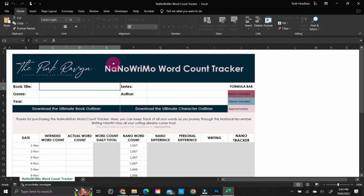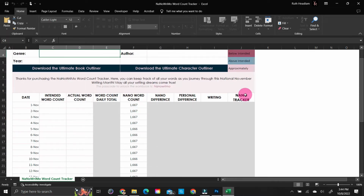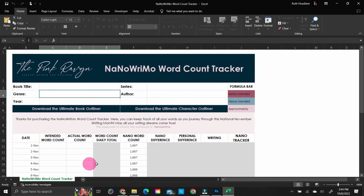And this is what you actually would want to use if you want to see how you're doing and how NaNoWriMo is progressing or working for you. How you would use this is the same way you would use the Preptober worksheet, except you actually are putting in your information digitally. So right over here you have book title, genre and year, and then you have series, author, and over on this side you have your formula bar, which is actually just a key for this section here that's sort of grayed out, and you have below intended, above intended, and approximately.